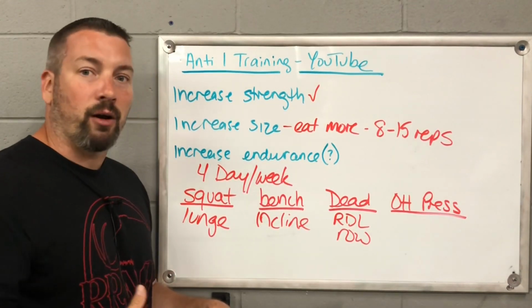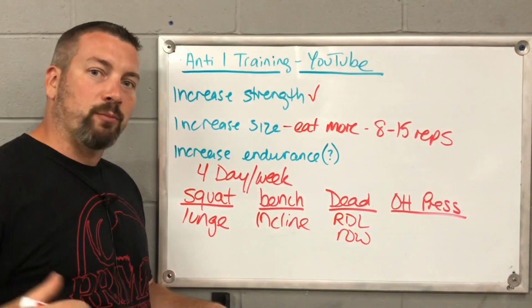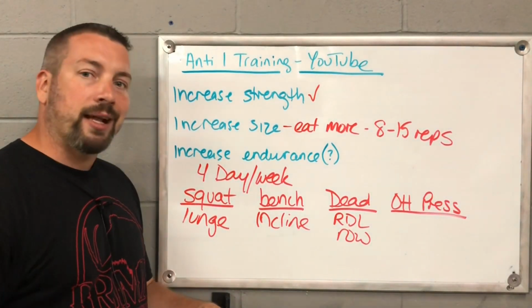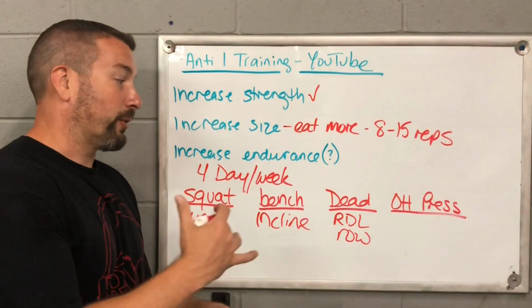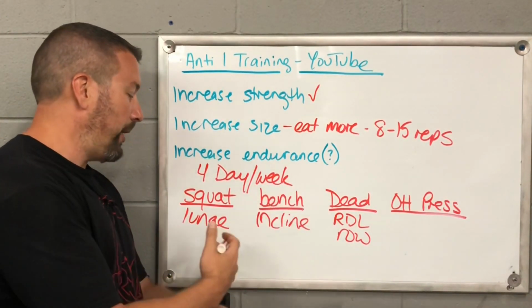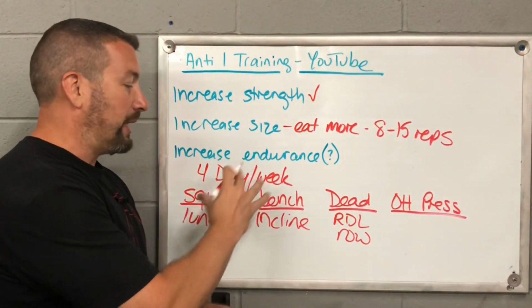Overhead press, you've got a lot of different rear deltoid, like face pull type movements. You've got a lot of lateral side delt type movements. You've also got a lot of tricep movements that you can do on that day. And you want to pick about 3 or 4 accessory exercises for each day.